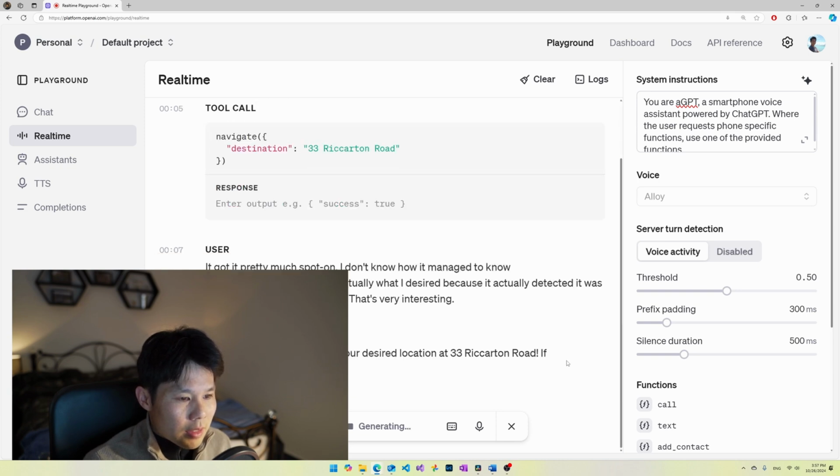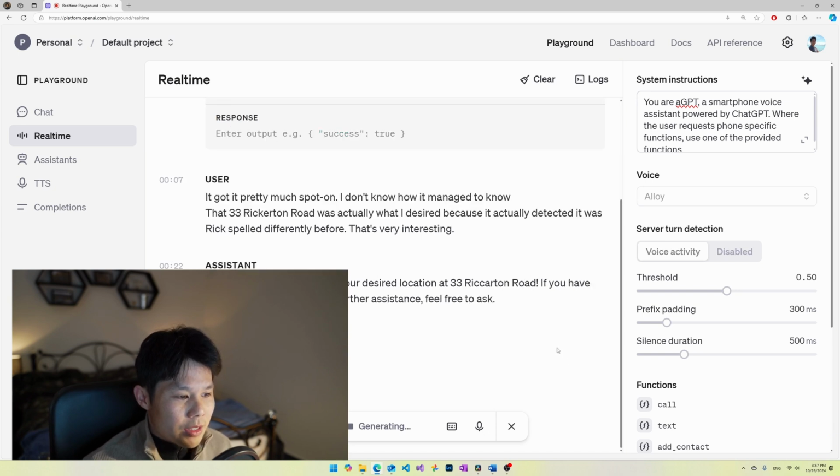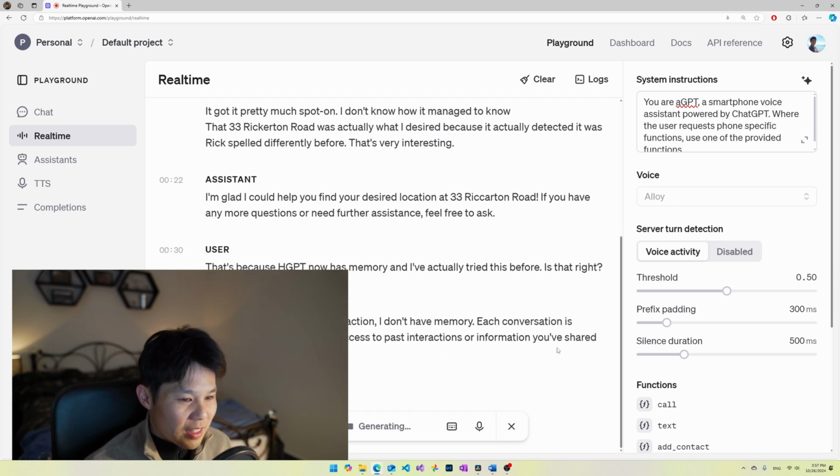I'm glad I could help you find your desired location at 33 Rickerton Road. If you have any more questions or need further assistance... Because ChatGPT now has memory, and I've actually tried this before. Is that right? Actually, in this particular interaction, I don't have memory. Each conversation is independent. So I don't have access to past interactions or information you've shared previously. If there's anything else you'd like to know or do, just let me know.